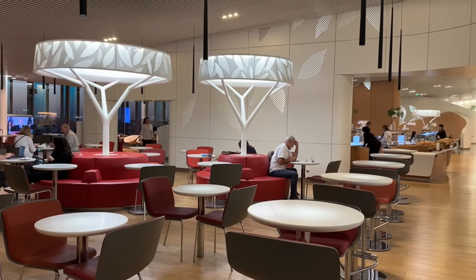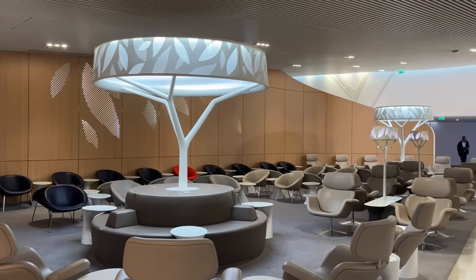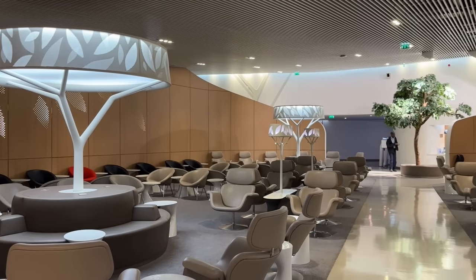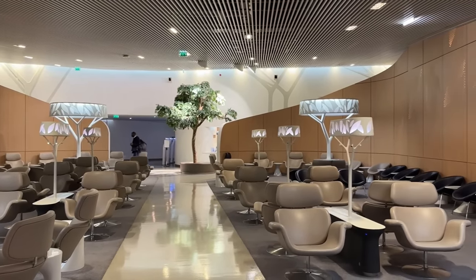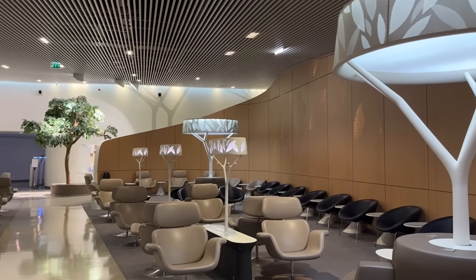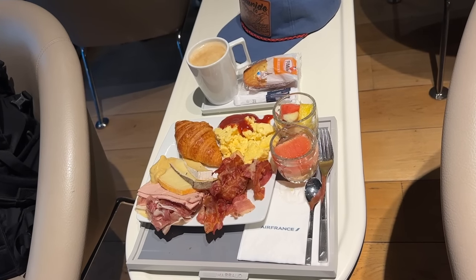The lounge was still fairly empty at this point as it had only been open for a couple hours, and the first departure of the day from this terminal was still not for another hour or so. As we got closer to the flight, it definitely filled up, but I wouldn't say that it was overcrowded. There were still seats in groups of fours available around the lounge.